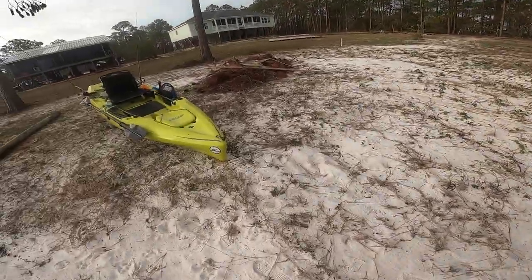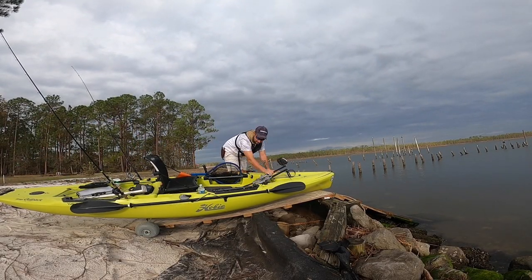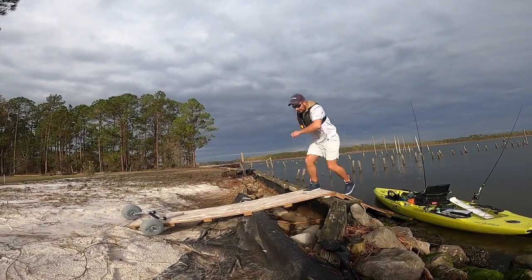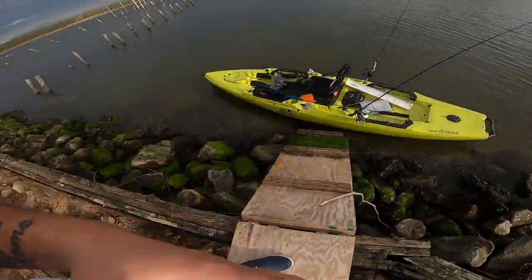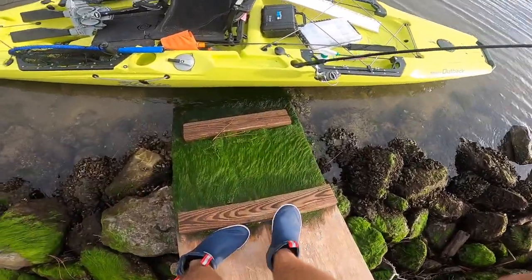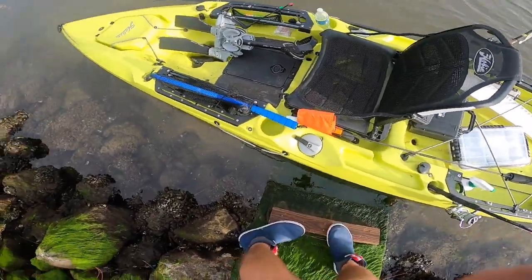I got a chatterbait with a Saltwater Assassin paddle tail on there, and then I have a Rapala stick minnow. So I'm gonna get the big girl launched here and get out there. Oh, it works. There ain't nothing wrong with that. That's awesome. You just gotta see, last time I slipped on the algae and fell in the water, it wasn't very fun. So I added these on there, and watch this.